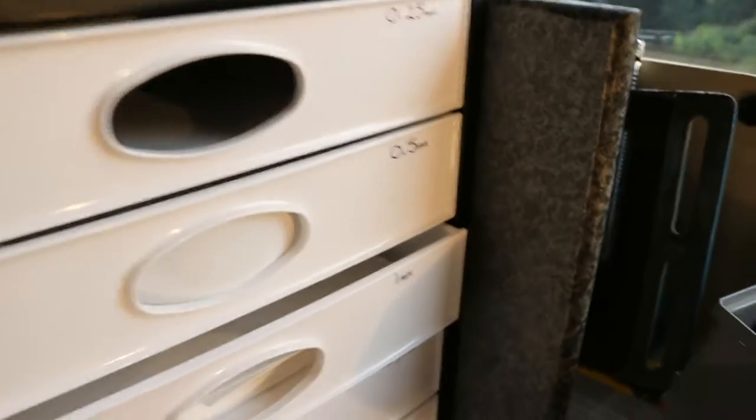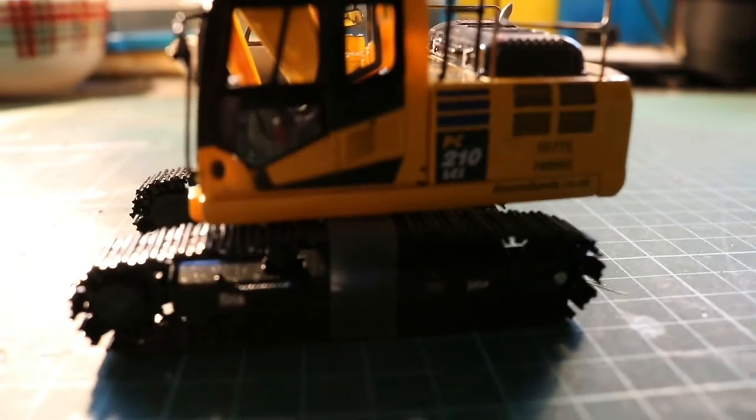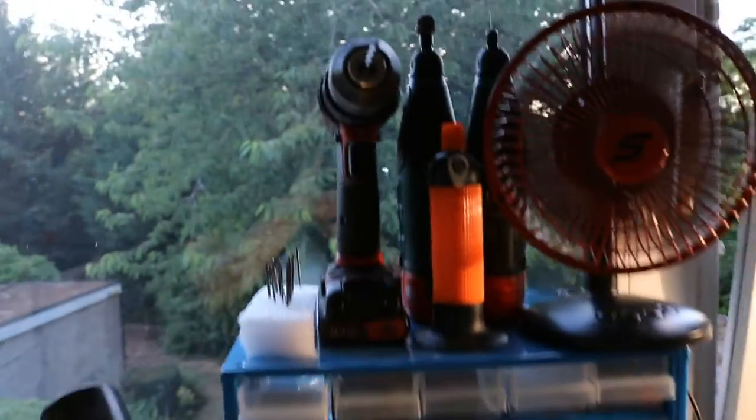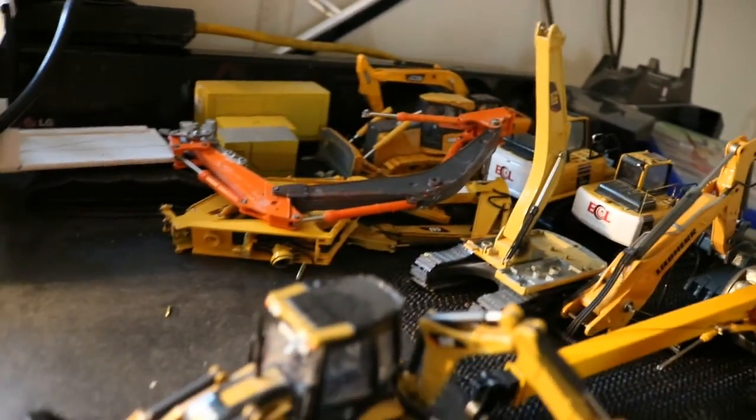And then this one, just all different thicknesses of styrene. I've got from 0.25 to 2mm. And down there I've got some other bits. There's the 870. It's a custom that I'm working on at the moment for someone. Some decals. Which is, I've got the PC360 and some other bits. I've got the junkyard.